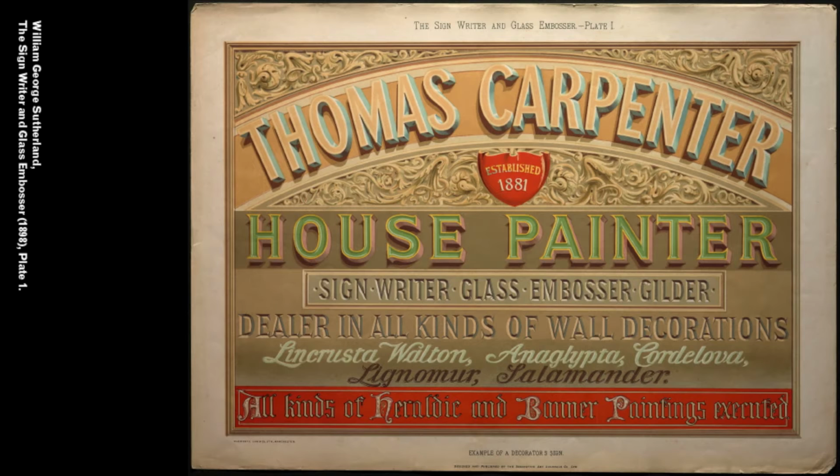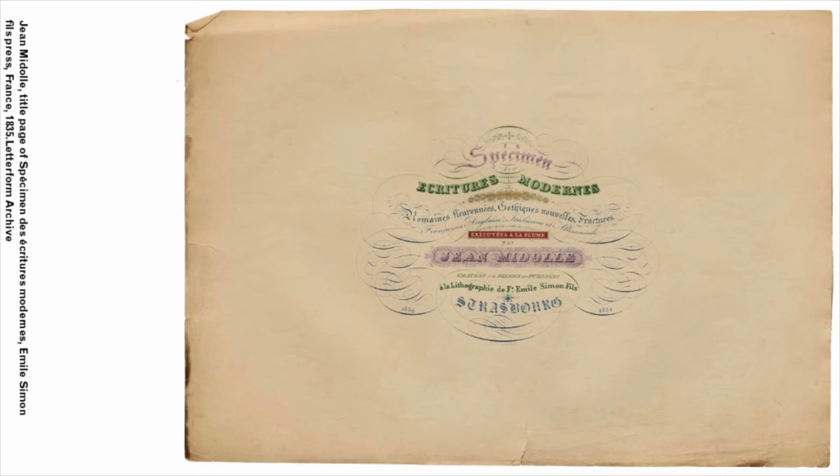As I mentioned before, sign paintings were popular, and they influenced 19th century typefaces a lot, trying to mimic these 3D effects, this decoration. This is one of the fantastic examples that is at the archive. This is another example, again, from the archive.